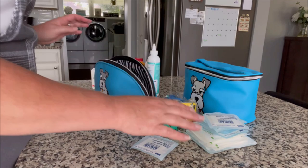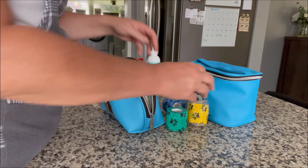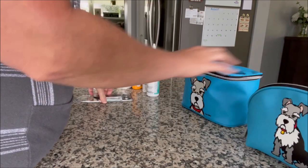So that's everything I have in case of a cut, broken toenail, something where I need the bleeding to be contained and stopped on the way or while waiting to get to a vet. Now, if it's a severe cut, like I said, go straight to the emergency vet. So that's what is in this little bag. I'll probably open up the scissors and put it in here eventually too, so it's all contained.